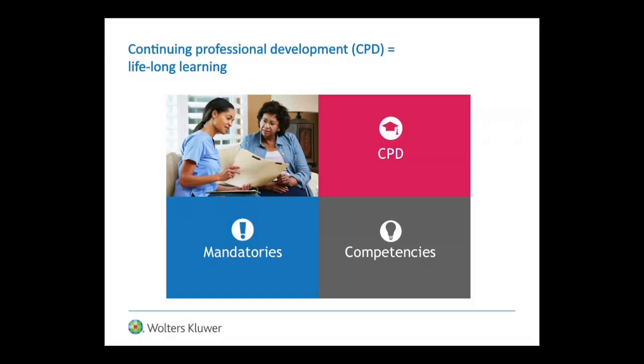We do know that continuing professional development is so important. In the United States, we talk about continuing education. The rest of the world talks about it as continuing professional development. And it consists of three things: continuing professional development courses or continuing education courses, competencies. Those are all the things that we have to do on a yearly basis to show we are competent to practice with the patient population we serve. And then mandatories. All of you that work in a healthcare institution know you have to do mandatories each year. Things like electrical safety, patient safety, what do you do in a cardiac arrest situation? Those are competencies. Those three things together make up lifelong learning.